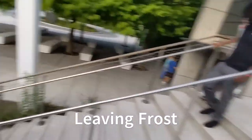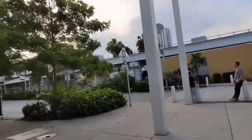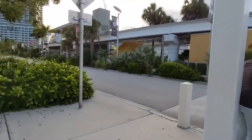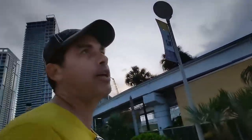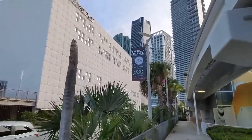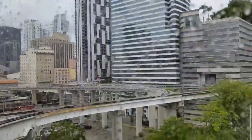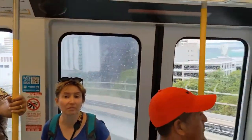Here you have elevators, and we can walk towards the metro rail, the inner circle. Again, free metro, which is great, it should be, for Miami. And here's all you can see from here. It's part of the loop. Goes around, comes back this way.